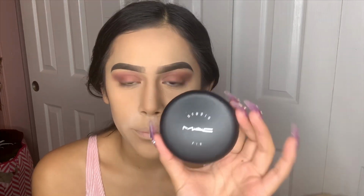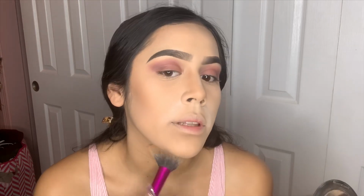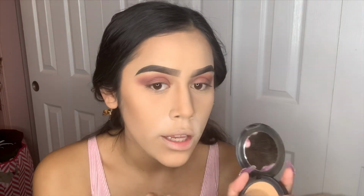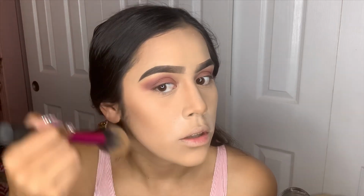I like to just use my MAC Studio Fix press-on powder. It doesn't feel too heavy. It's like a perfect kind of light powder that I use to set, and I'm in shade NC42, and it's called the Studio Fix Powder Plus Foundation, so it's like a powder foundation. I kind of just set my neck where I did apply some foundation earlier, so that it doesn't get on my clothes, and it's nice and set. And then I also do it right under that contour, because I don't want it to look white.